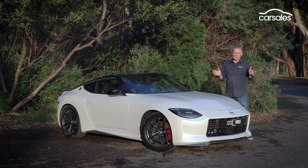So that means the new Z Coupe is not for everyone. It's not a sophisticate, it's not cutting edge, and it's not laden down with technology. It's just about the driving. If that sounds like you, check it out.